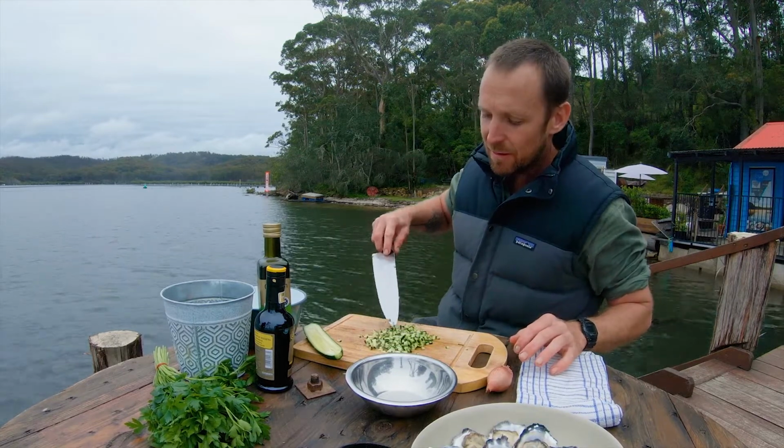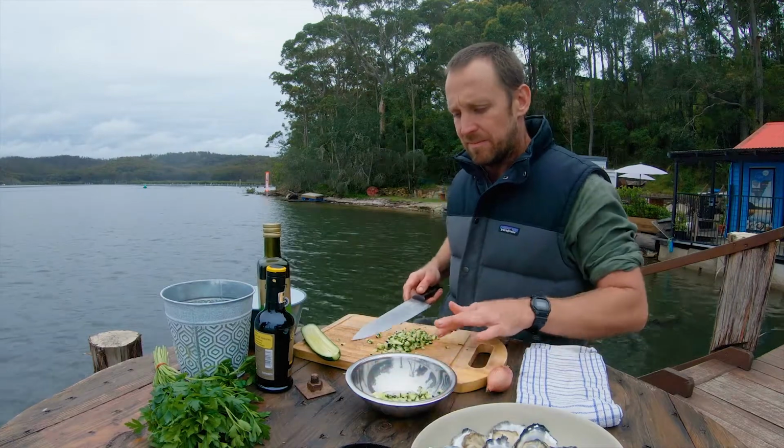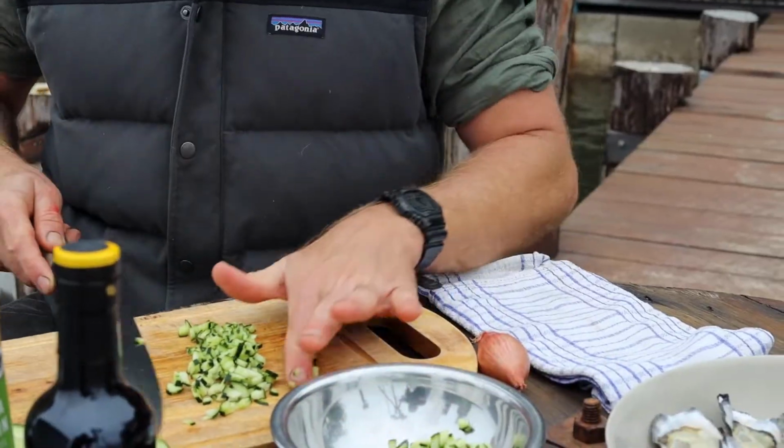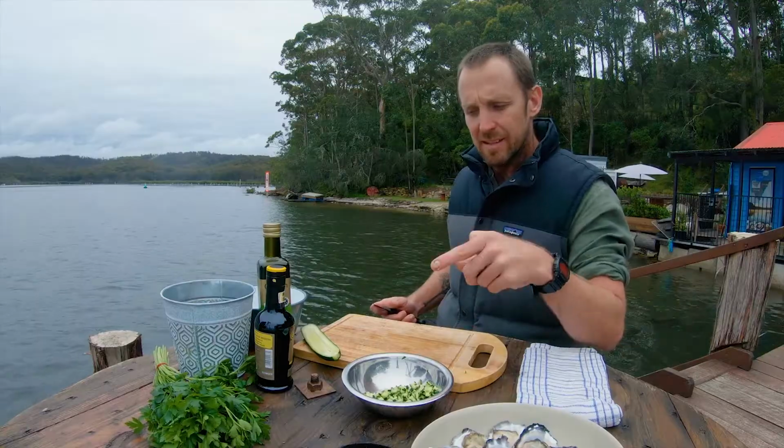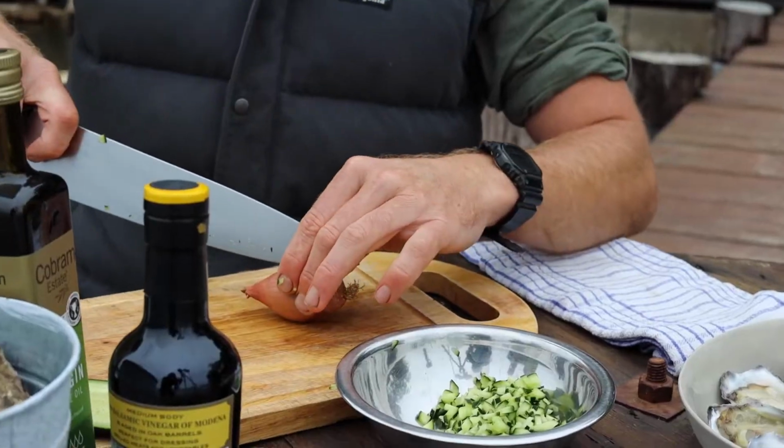So we can see there we've got a nice, really fine dice of cucumber. So I'll pop that in our bowl with which to make the dressing. So that's half a Lebanese cucumber. To that, I'm going to add the dice of 1 shallot or French eschalot.